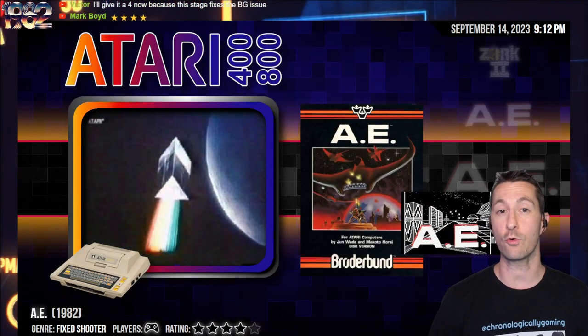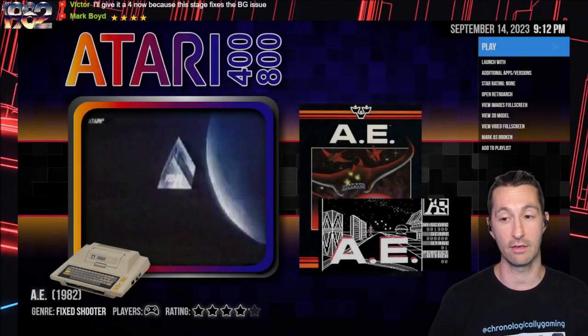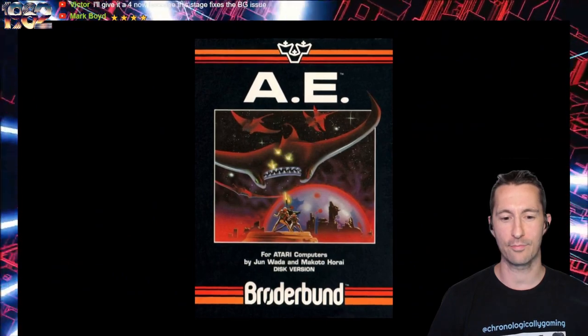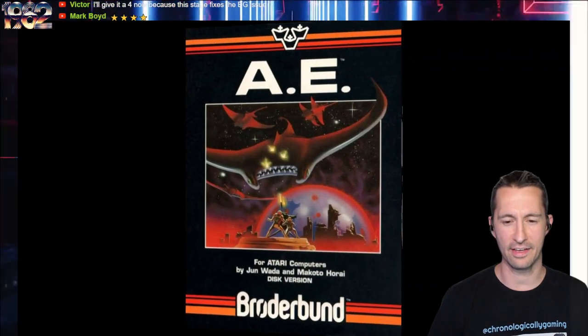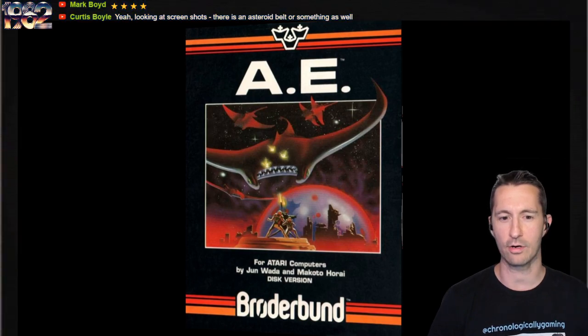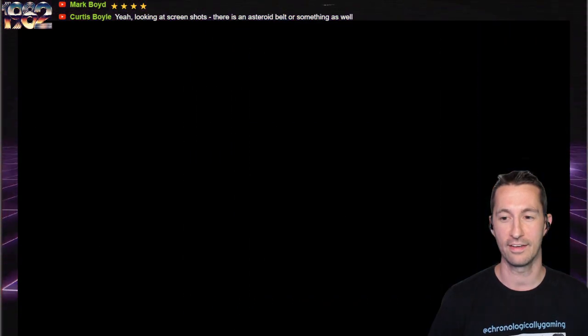AE was also released for the Atari home computer. Let's take a look at AE on the Atari 800. Starting with the box. Same as usual by Broderbund. The front of the box is amazing. Yeah, the way that they... The home computer releases usually look like they were done in someone's backyard. This looks like high quality. They hired someone to do the front.